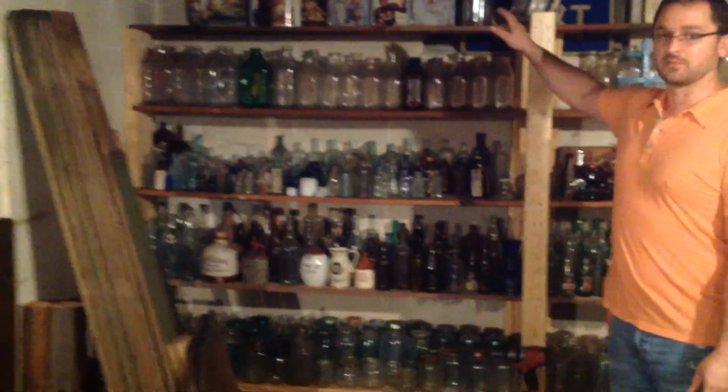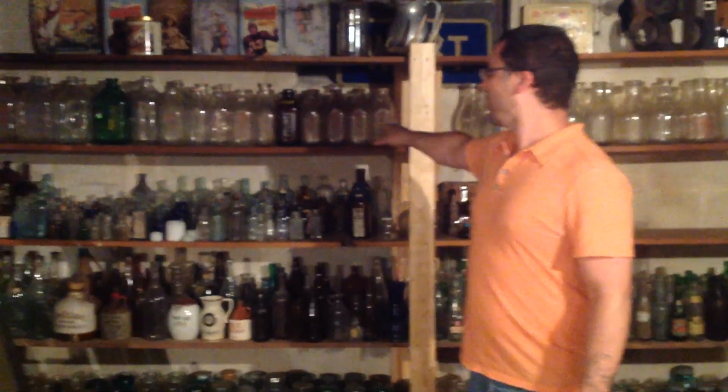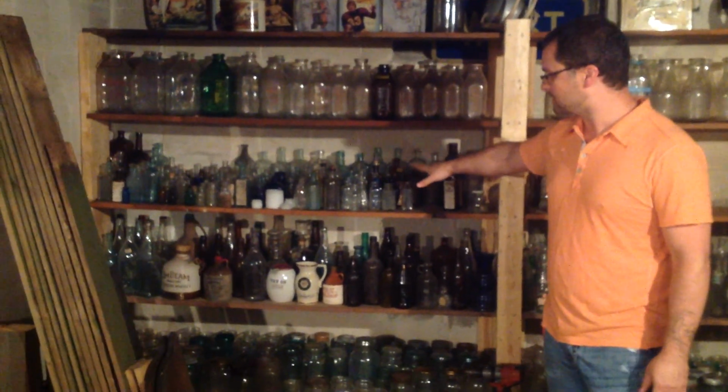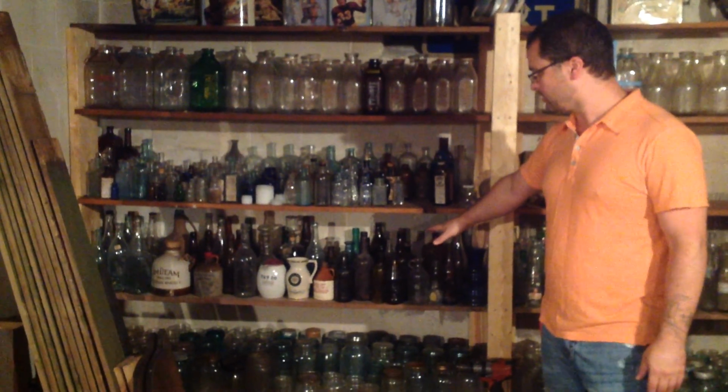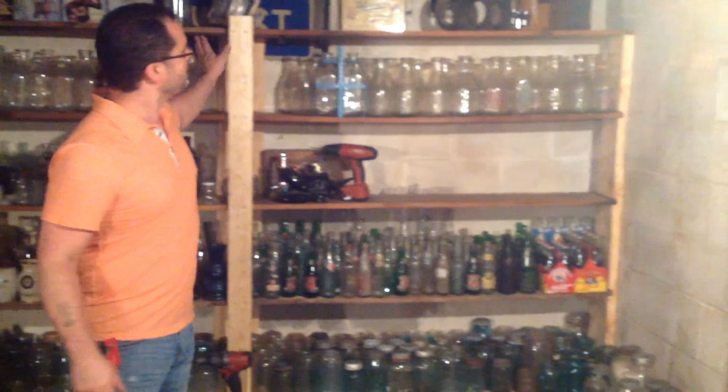Over here, again, we built shelves, in this little hallway. We've got some tins, and we've got milk bottles here. On this level, we start doing some medicine. On this level, we start doing some whiskey and alcohol. We got Masons on the bottom. It follows through. We keep going over here.